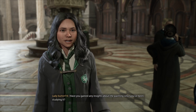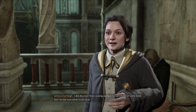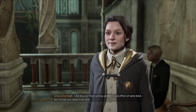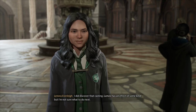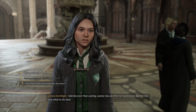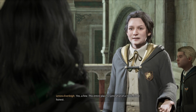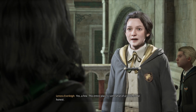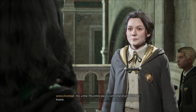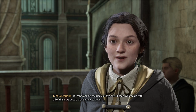Have you gained any insights about the painting since you've been studying it? I did discover that casting Lumos has an effect of some kind. But I'm not sure what to do next. Are there other empty paintings like this around the school? Yes, a few. This entire place is somewhat of a riddle, to be honest. If I can work out the riddle of this one, I'll know what to do with all of them.